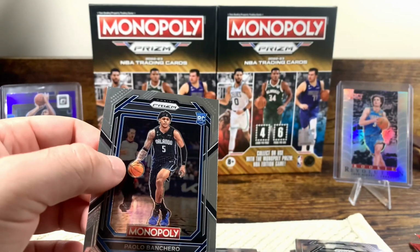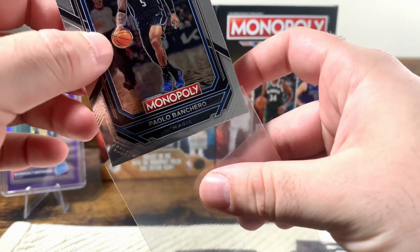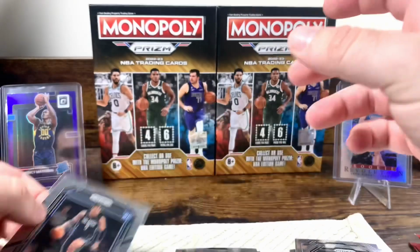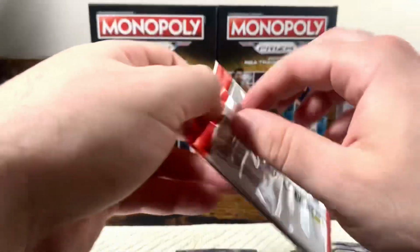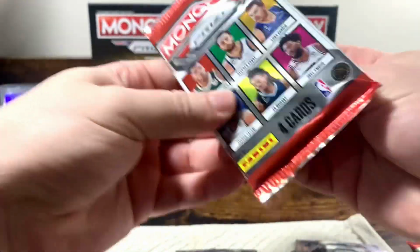I'm just going to throw a sleeve on that because I don't know if these cards are going to be super desirable, because they're kind of exclusive to the set. But yeah, hopefully we're going to hit some color.